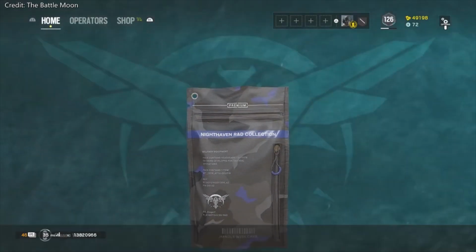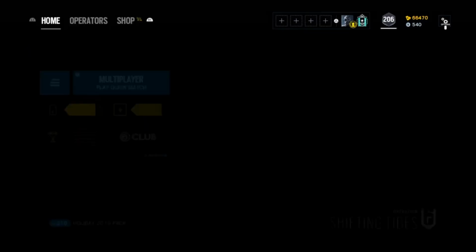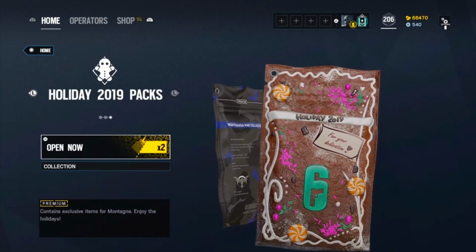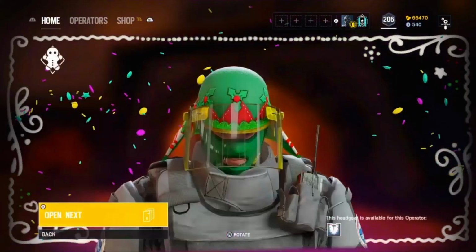Another one in December of 2019 was the Christmas pack, so the free operator again, but this time if you had every operator in the game, you did not get 25,000 renown. You actually got an exclusive Christmas tree sort of candy cane set for Montagne, which is very cool, and they do repeat this in the year after.